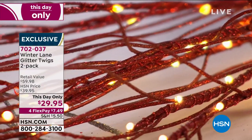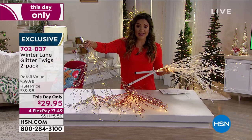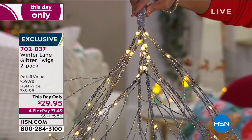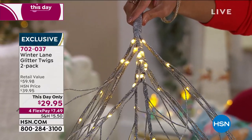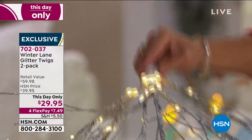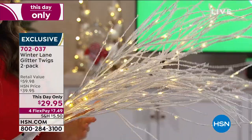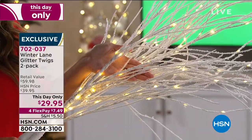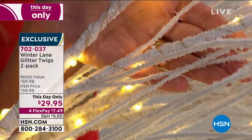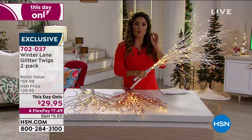So that's a tight shot of the red. We have silver here, and silver, again, has that beautiful glittered effect. So it shimmers and it sparkles, and I love how when these little lights are on, it makes the glitter light up even more. So that is two of your silver, and then the one I'm holding here is the white option. White is always very popular. It's flocked. Can you see? So it looks like it's been dusted in snow. You've got that great texture to these. It's absolutely stunning. So you choose if you want the white, the red, or the silver.